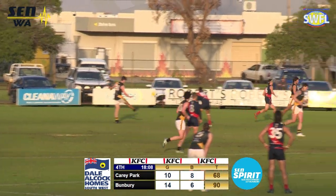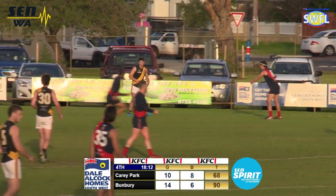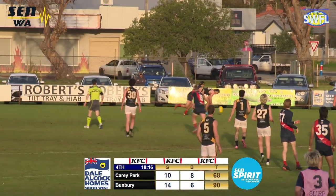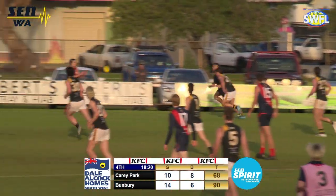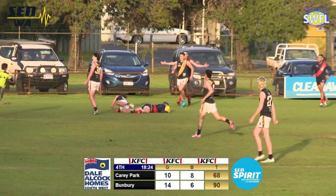Bunbury come in, they play, go short. Comes across there to Gilchrist. Gilchrist goes out, right on the far side of the wing, and I think it's Trey Field. Oh, he tries to dummy, but he's lost the ball. He's met there by Jones. Jones is on his hammer. He's got help there in Lawrence. Lawrence goes back to Jones. Jones is going to go into the middle of the ground.